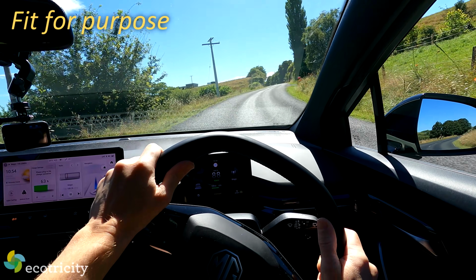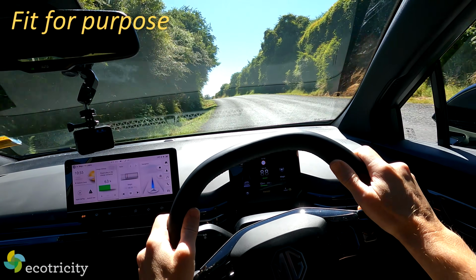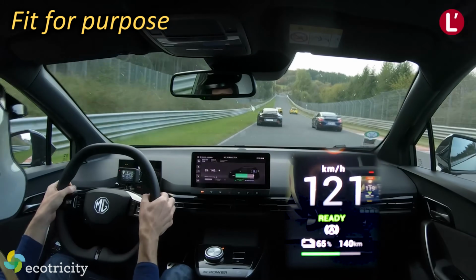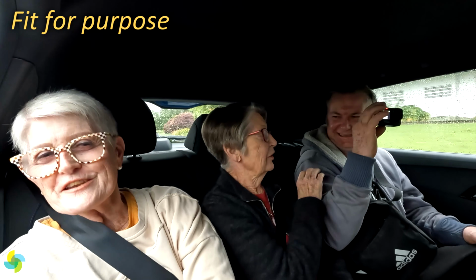Is it fit for purpose? Well, if you want to have fun on a budget, heck yes. This car is the most fun I've had since I started my OnlyFans account. I was close enough. The XPower's not just a performance car though, it's a family car too. It can even tow half a ton, which is almost useful.